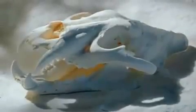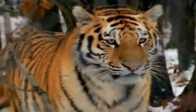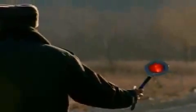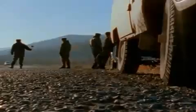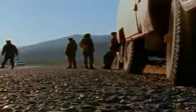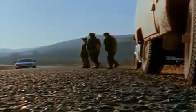Tiger bones are highly valued on the Asian medicine market for their ancient curative powers. This belief has pushed the Siberian tiger to the brink of extinction. To combat the illegal trade in wildlife, anti-poaching patrols have been launched across the region. Checkpoints are set up to look for poachers transporting illegal wildlife.